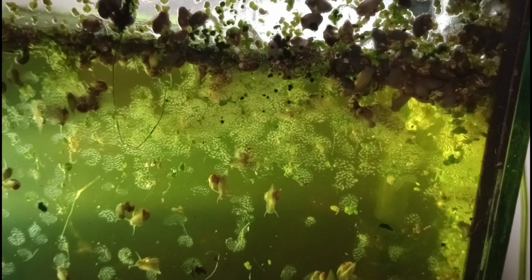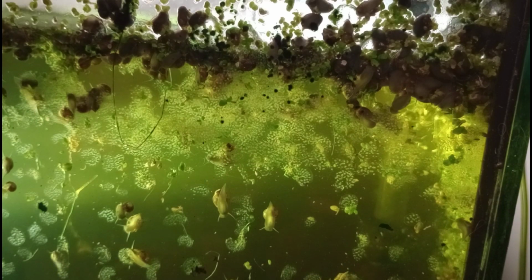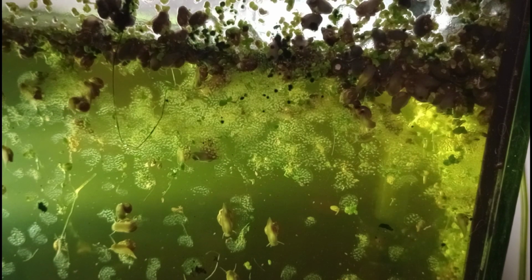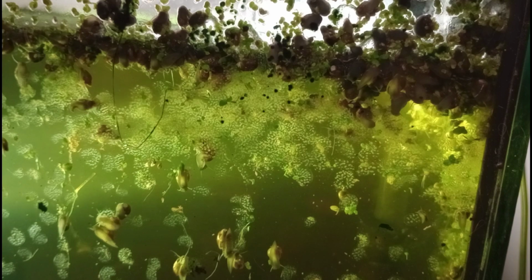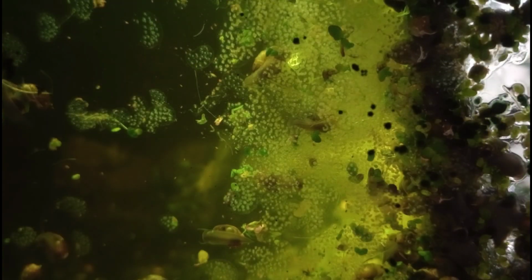I could just turn the pump off on this aquarium. I could walk away, maybe scoop up some of the duckweed, but this tank would run by itself for quite a long time. My fish will become predators once again. They will feed on the bladder snails if they have to. And though that sounds bad, it's actually not as bad as you might think. In some ways, it can actually benefit the bladder snails, and we'll talk about that near the end of the video. But these guys are so durable.